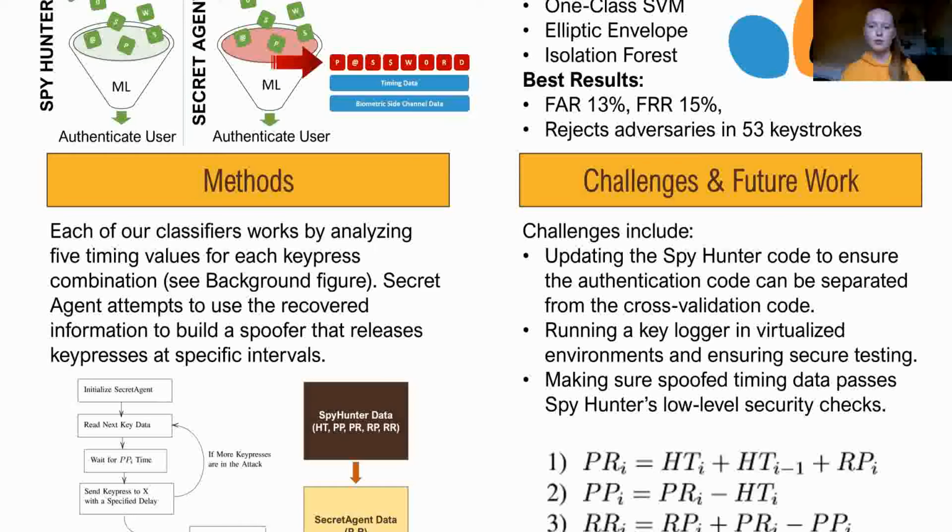Additionally, we need to make sure the spoofed timing data passes Spy Hunter's low-level security checks. This essentially means that any data that we generate or collect needs to pass the 3 equations below in order to just be able to make it past that very basic security check.